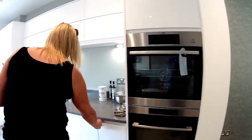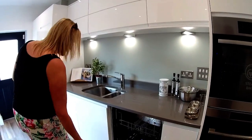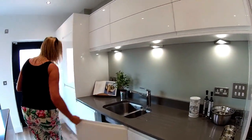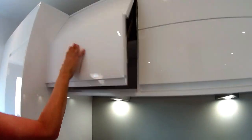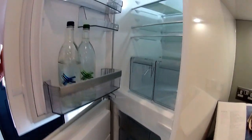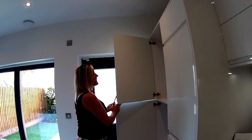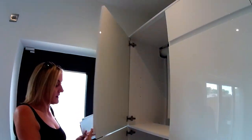So we've got lots of under-counter storage. Integrated appliances. It's plenty of cupboard space, isn't there? We have the fridge freezer here then. That's handy, isn't it? Right next to the sink. Well positioned. And then a large cupboard at this end. Oh, the boiler's in here. Very accessible, isn't it? Very discreet, tucked away.